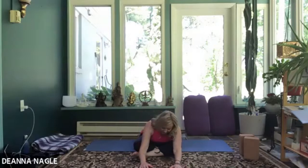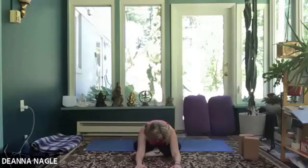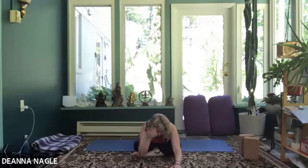And then once you feel like you've come as far as your body will allow, go ahead and pause, let your head drop, and take a few breaths. Send that breath into your lower back. One more. And after this next breath cycle, go ahead and slowly walk yourself up. And just have a brief pause at the top so we don't rush into the next movement.